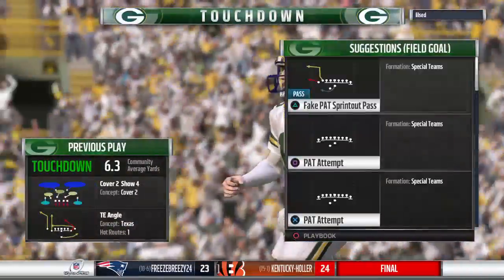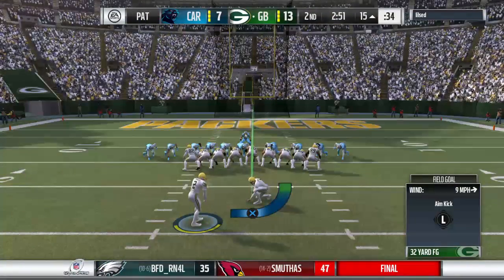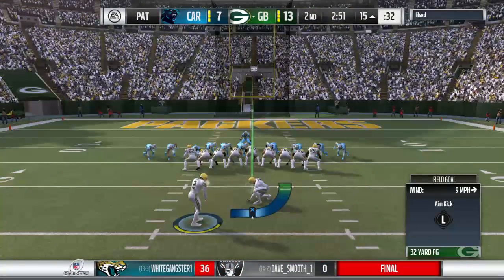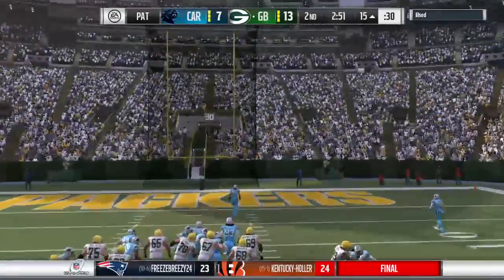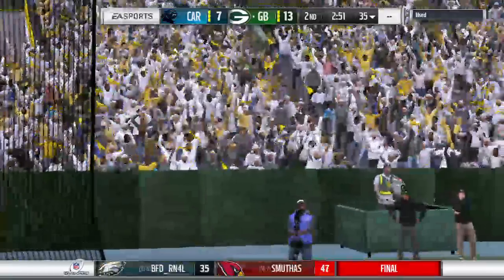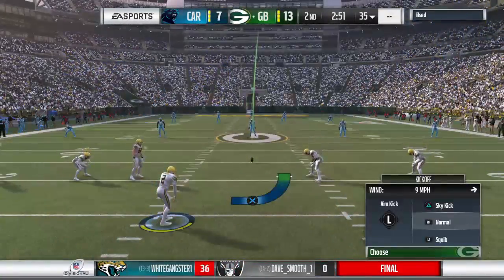Touchdown, Green Bay. Jordy Nelson with touchdown number 8 on the year. And the Packers are able to cash in for 6. No, he missed the PAT. No good on the extra point, so a letdown there. And this will stay a 6-point ball game.